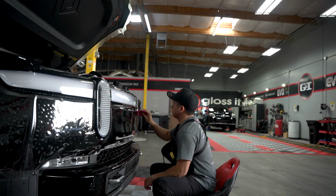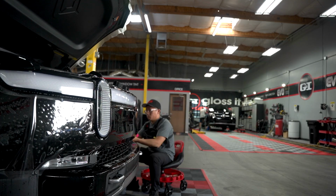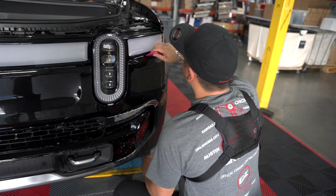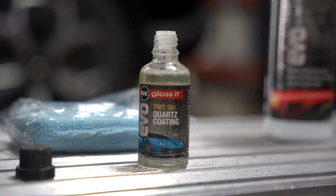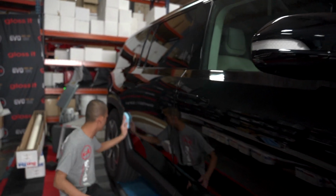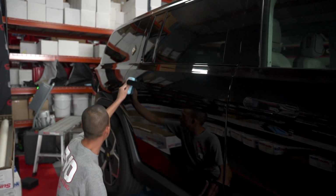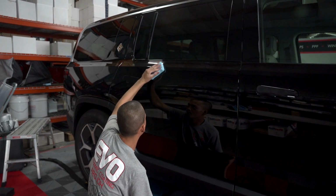Now when we were done with this vehicle and Max had finished the completion, we put it in the sun to cure and dry just to make sure all the moisture had evaporated and nowhere had lifted or puckered. And then once we were done, we applied our Evo Pro 98 ceramic coating on top of the PPF to give it that gloss so you can't tell the vehicle has PPF on it. Customer's gonna be picking it up here shortly.